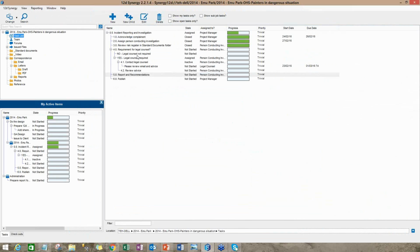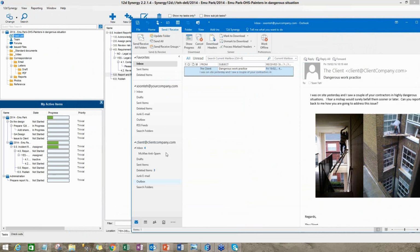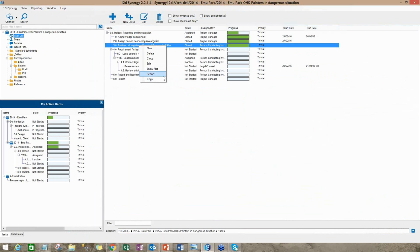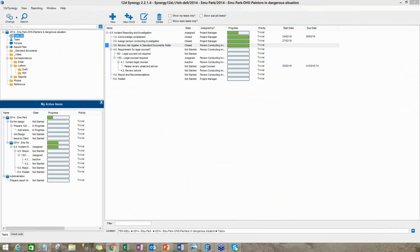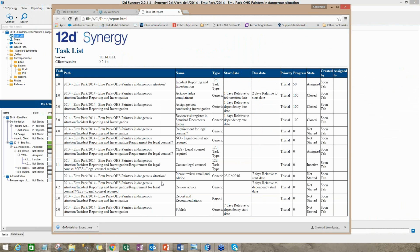Okay, the next thing I want to show you is reports. It is important to be able to create reports, as I mentioned earlier. To do that, I right-click on any task, and there's an option here called report. Reports can be outputted in CSV, HTML, or XML format. In this case, I'm going to choose HTML. And I'm going to give it a name, report HTML, generate the report, open it up, and here it is. So this is a report on all tasks related to this job. Now, this is fully customizable. So you can customize your own template and generate reports the way you want it.